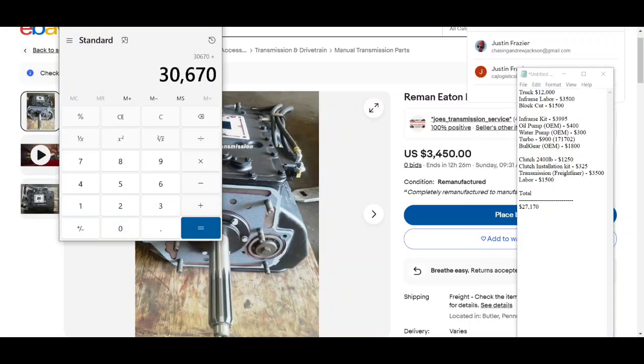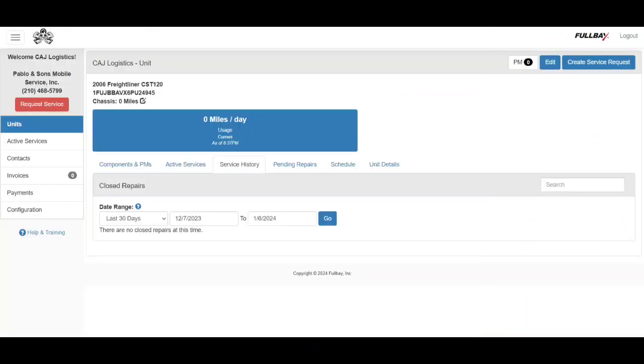Now, if you want real prices, you can take that VIN number, the VIN number that was on the auction website, and you can just call a dealership and get real prices. Give them the VIN number, tell them what you're looking for. I'm looking for an in-frame kit. I'm looking for a transmission. You can get real prices.